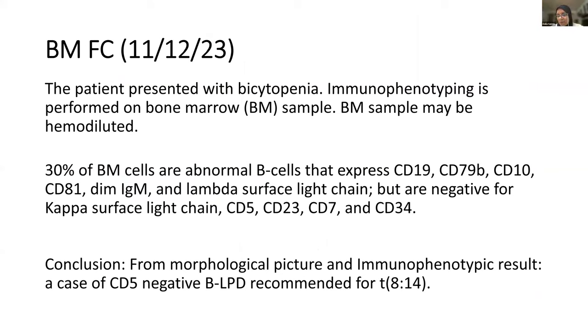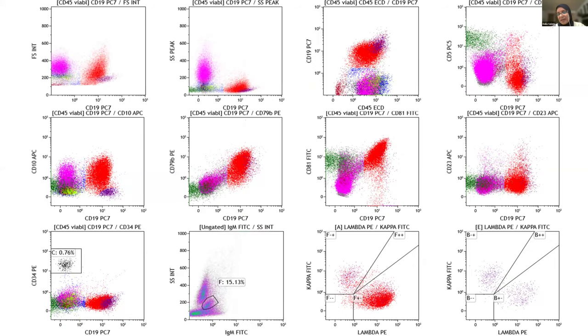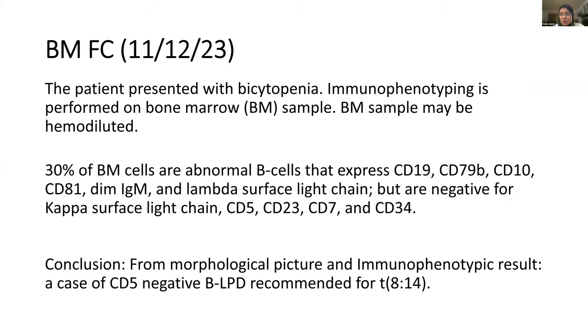However, some other large B cell lymphomas may have a similar phenotype. It may have CD10 positive, maybe some vacuolations, maybe IgM. So it's very similar to also some large B cell lymphomas. What could differentiate these from each other is translocation 8;14.